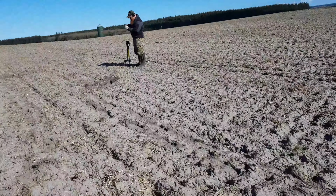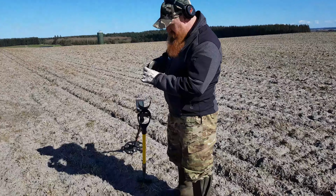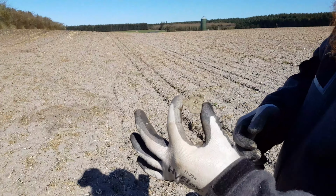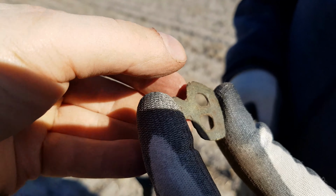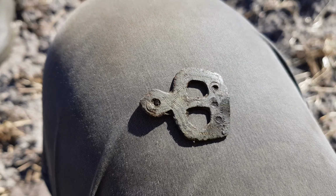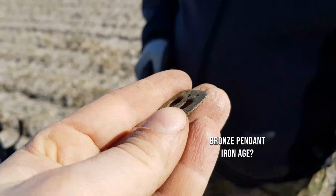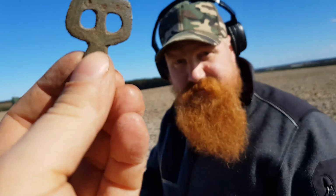Hendrik has more bronze in the hole. More bronze in the hole. Is it the dagger? Wow, nice ornaments. Yeah. Surface found. Beautiful. Didn't even have to dig. Those are the best finds. Yeah. Happy Viking. Yeah.